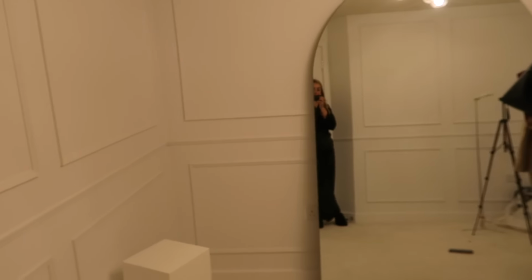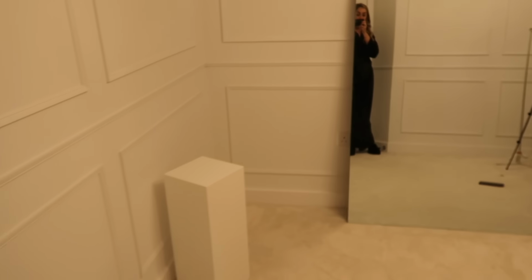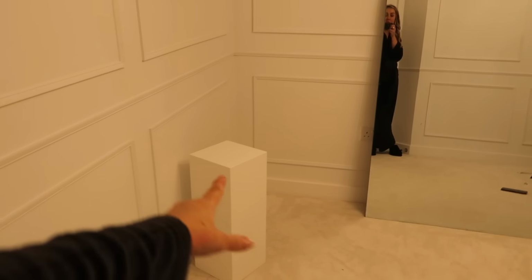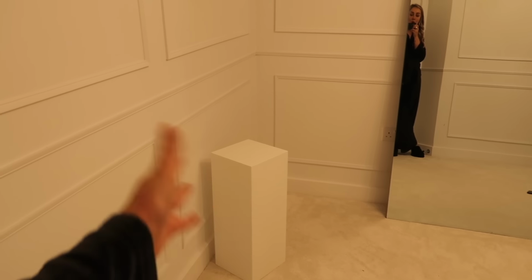Yeah, let me know guys what we can do in this room anyway, because like I say, I just want to make my filming setup a little bit better in here. So if I just show you, this is the corner you normally see me filming from. I don't know if I should paint this. What do you think? Could I paint it? I just think white on white.